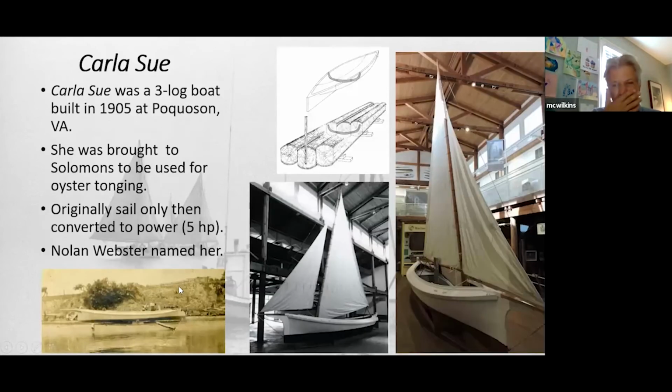All right. So the museum's own Carla Sue, this is a 3-log boat. And those of you that have visited the museum will be very familiar with this boat. She's a beautiful boat, really. All of the things that we just talked about are incorporated in the Carla Sue. She has a self-tending, club-footed jib, and a very beautiful workboat, okay?